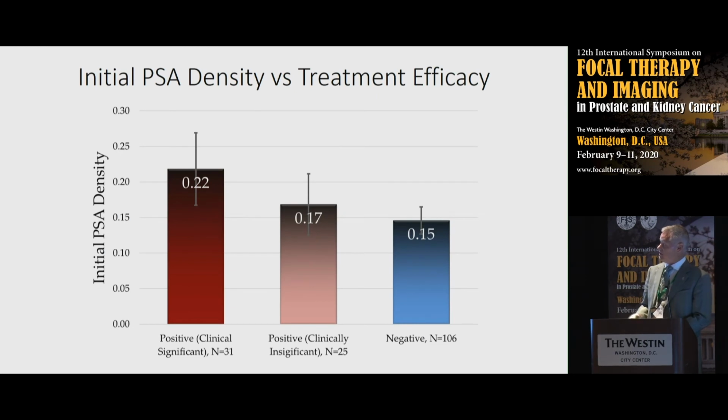Interestingly, if you look at the initial PSA density, it's actually a predictor of the biopsy results, looking here at just the treatment site, so the in-field recurrences. A PSA density of 0.22 or greater is a predictor of clinically significant disease at the 6-month biopsy, a level of 0.17 clinically insignificant disease, and then a negative biopsy at the treatment site at 0.15.